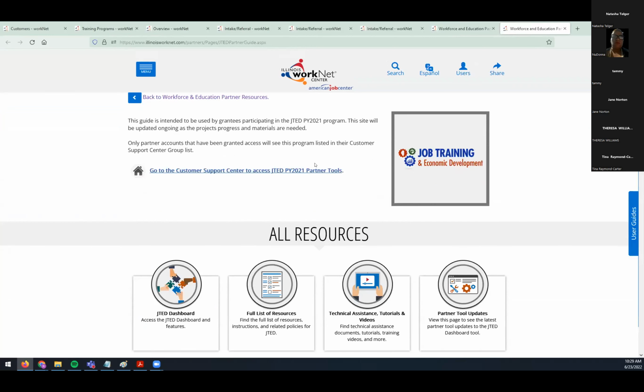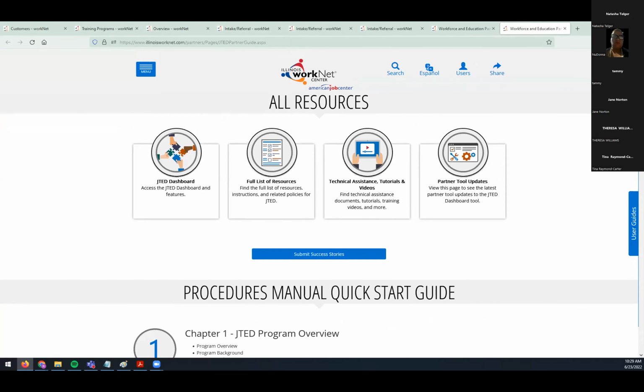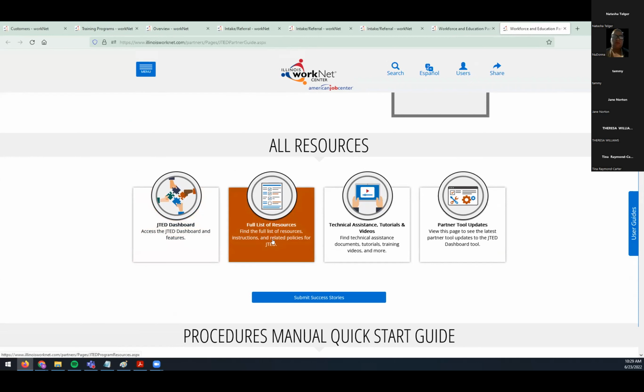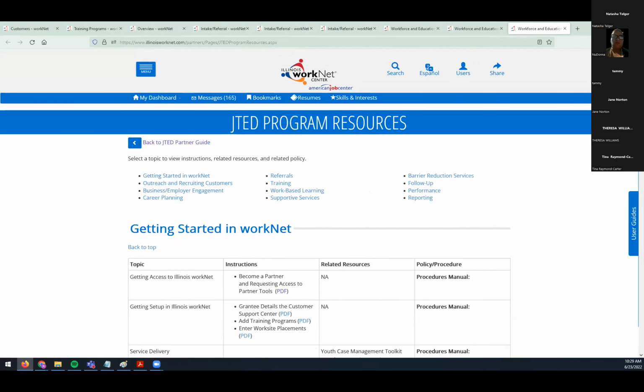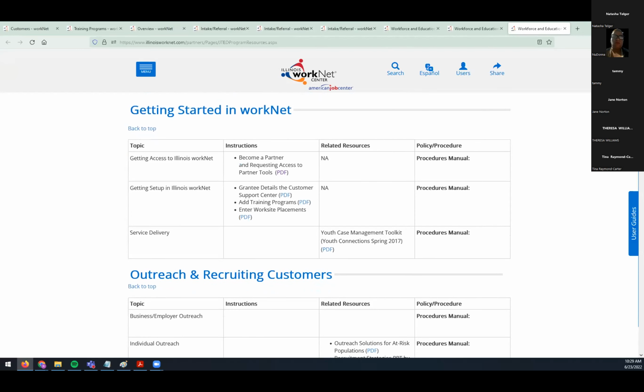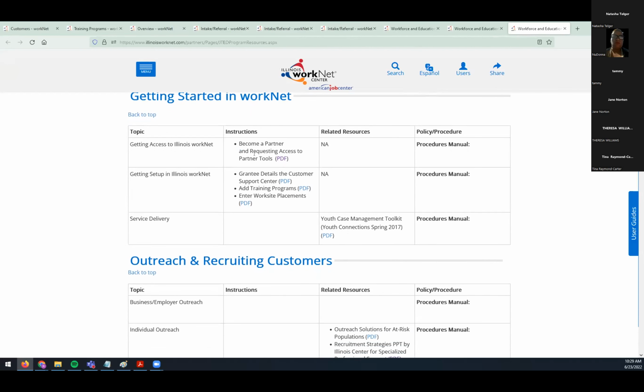Again, you can access your tools here. We don't have the dashboard released yet; we have to get everybody set up first. But then you'll have your full list of resources. This will continue to be built out as more resources are put together, and questions and technical assistance. This is where you can get your instructions for Illinois Worknet. If there's a related resource, like when we have the procedures manual, it will be here. We can put the different sections in there.